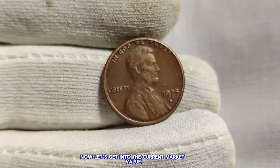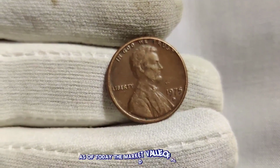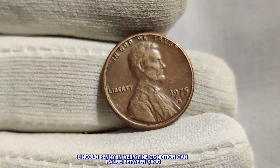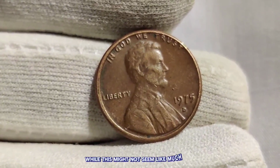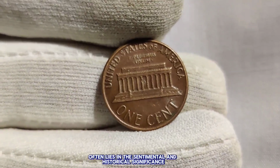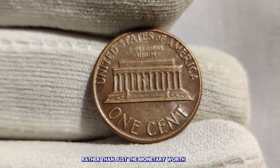Now, let's get into the current market value. As of today, the market value of a 1975 with D Lincoln penny in very fine condition can range between $500. While this might not seem like much, it's important to remember that the true value for collectors often lies in the sentimental and historical significance, rather than just the monetary worth.